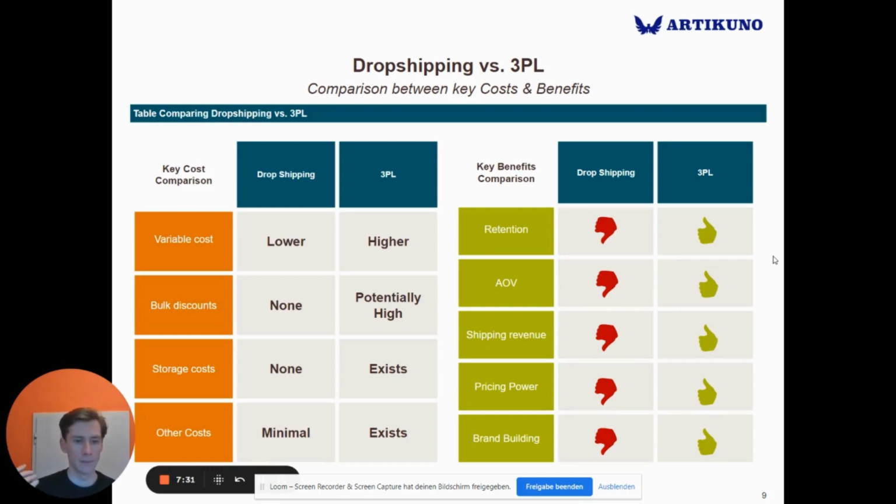So if you have a 3PL, you can offer standard shipping, which we typically offer for free, which in the US is 3 to 5 days. But then we also offer express shipping for an extra cost. Then we offer expedite shipping. We even have overnight shipping for some of our stores. And there you can actually make a higher margin.